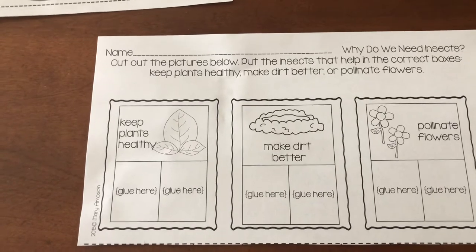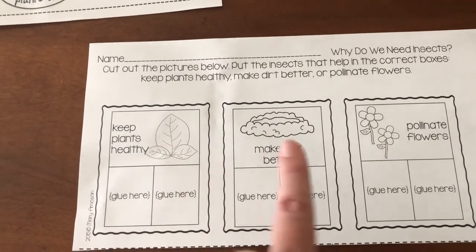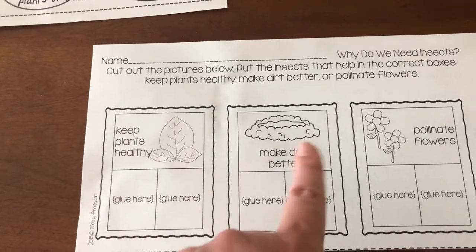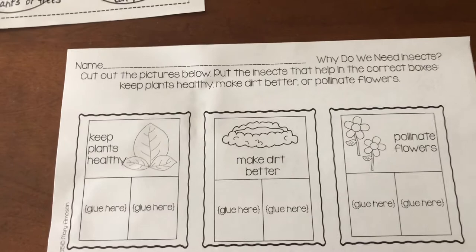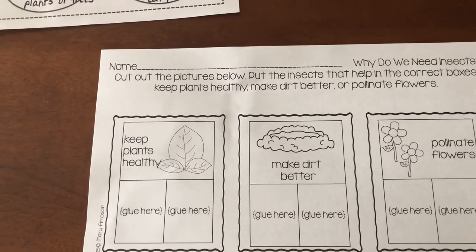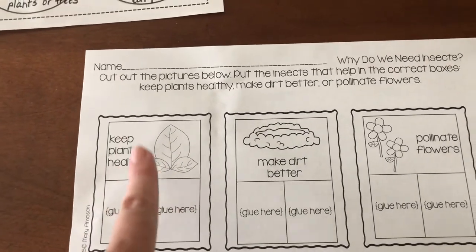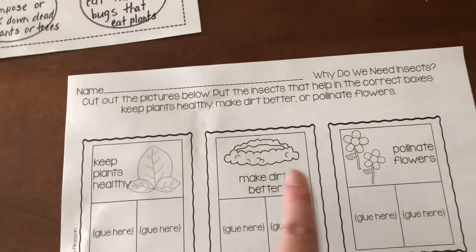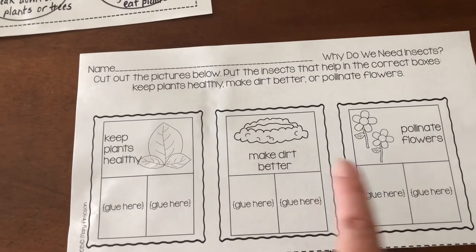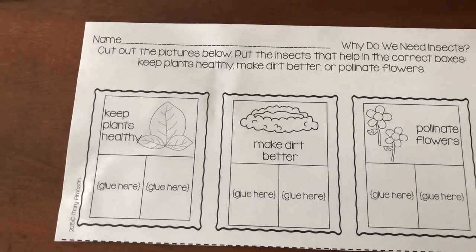Why do we need insects? And there's three boxes on your paper. So you can print this off, or you could just write them down and then draw the insects underneath. There's three things that insects do to help our ecosystem. They keep plants healthy, they make dirt better, and they pollinate flowers. So below each of those three important things, we're going to put some insects that help us do that.